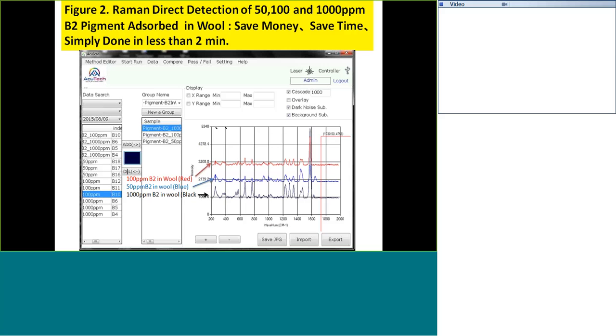And then after that, you have to detect by mass spec to make sure there's a dye B2 or B6 or R7, you know, red dye 7. All this is very labor intensive. So one sample could cost you 6-7 hours. So in our process, we don't need to do any of that.